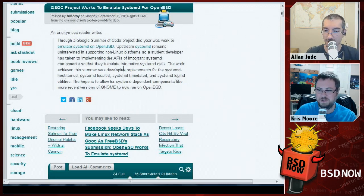And they're basically hoping to allow systemd-dependent components, like newer versions of GNOME, to run on OpenBSD, rather than porting all of systemd over. It's just the components we need to get GNOME to work. Or having to rewrite those components and maintain massive patch sets for GNOME and stuff. I've seen some of that happen in the FreeBSD port tree, and that's not pleasant. Right.